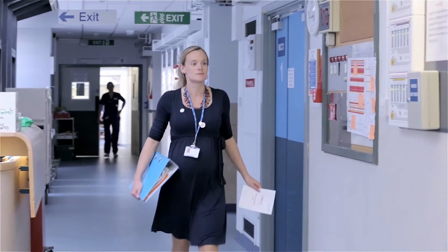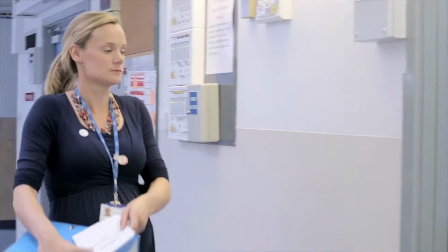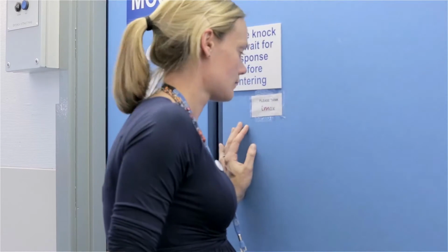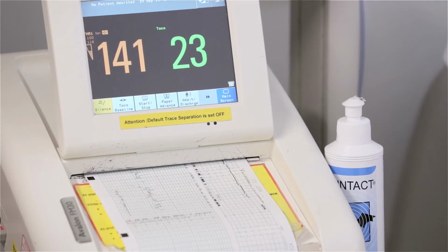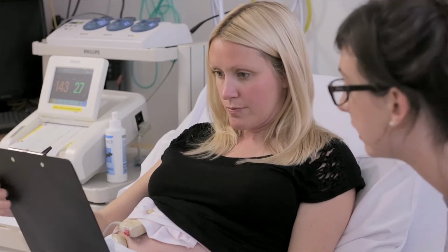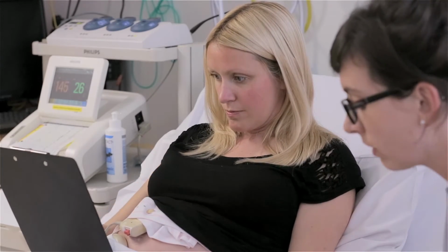What's been great about the project is that we've managed to recruit a fantastic multi-professional team, and we've managed to do that in each of the hospitals around the clinical research network here in the West Country. There's been fantastic clinician engagement, and there's also been a huge amount of interest from women in the study, all of whom are very keen to have the question answered for them.